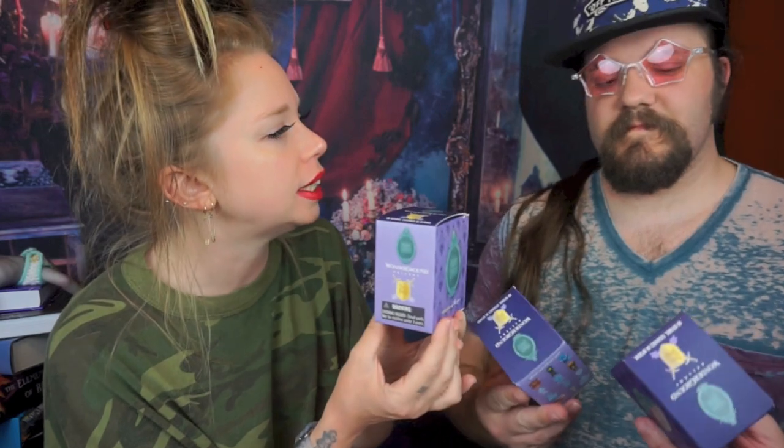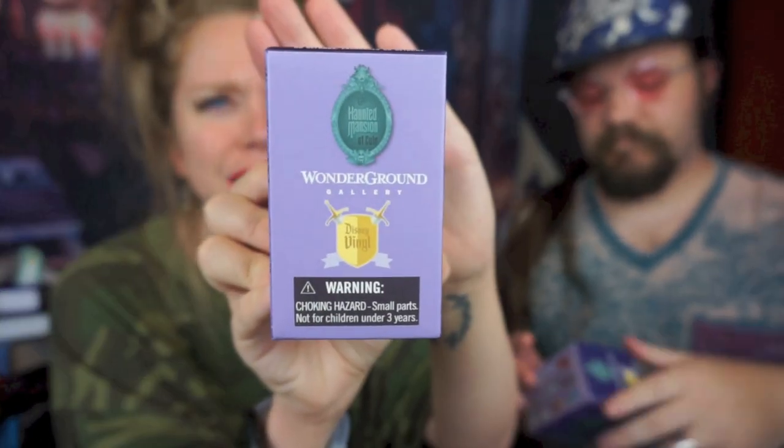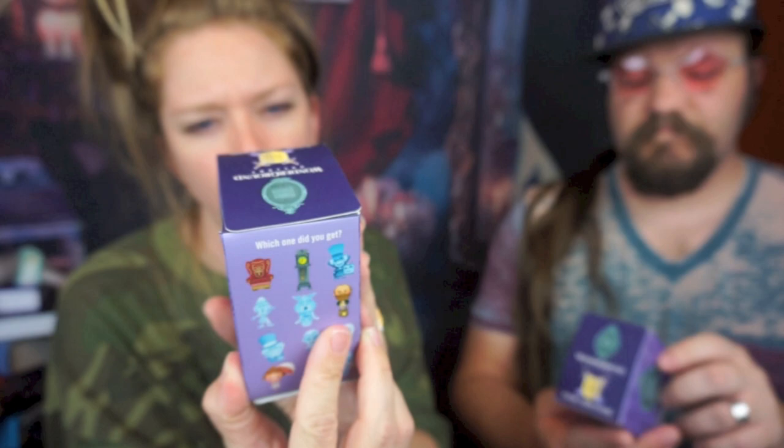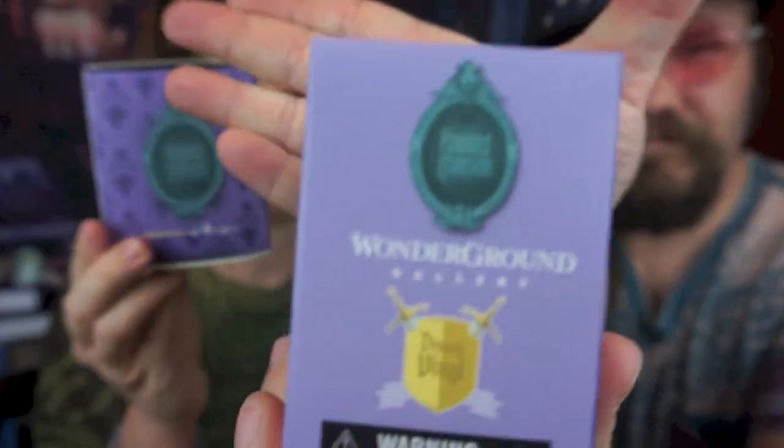Anyway, today we are opening something that I am very excited about. We actually bought these when we were just in Disney last month. It doesn't even seem like a month ago. Yeah, it was September. It is now October. These are Haunted Mansion Wonderground Gallery. There's a little specific store in what's not called Downtown Disney anymore. It's definitely called Disney Springs. They sell a lot of really interesting art.